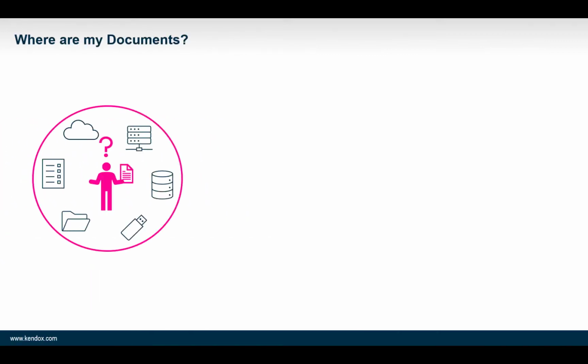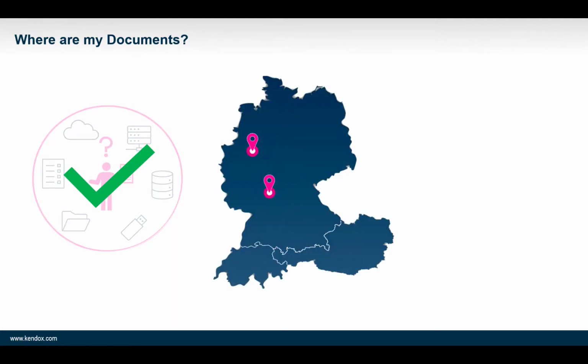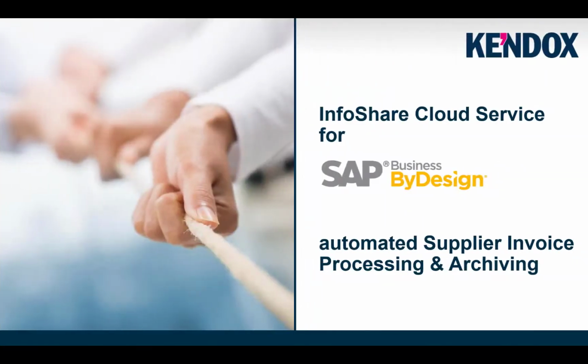And last but not least, it is very important where your documents and data are operated. Well, that's easy. In Germany only, underlying local law and running on high security standards in the data centers in Frankfurt, Main and Cologne. So be assured, your data will not leave German ground at any time. And this is exactly what it is about, talking about supplier invoice handling and where we think we can help.